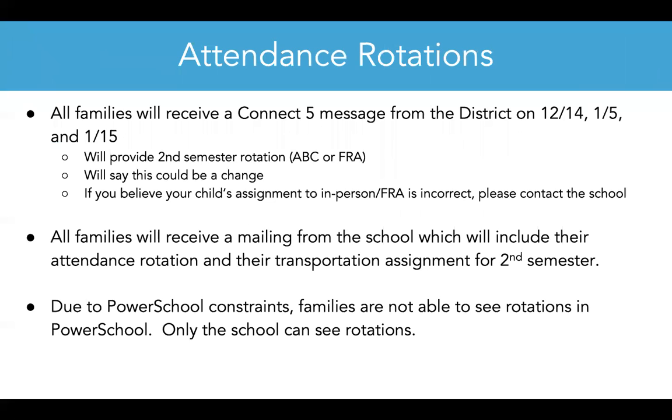Attendance rotations. We know that for second semester, students will be in one of 4 rotations. You will either be an A rotation student, which means that you come to school for 1 week and then you're remote for the other 2. B rotation means the same thing. C rotation means the same thing. Or you will be rotation D, what is called full remote academy.